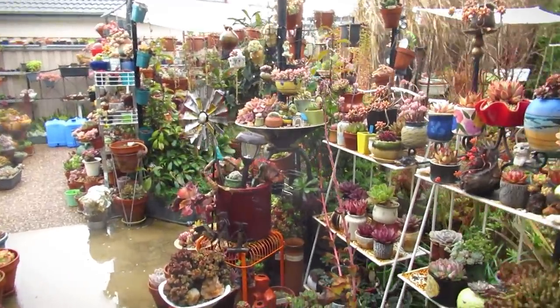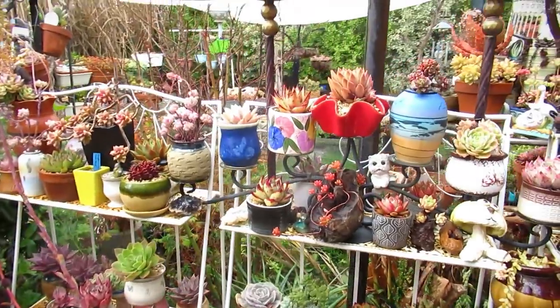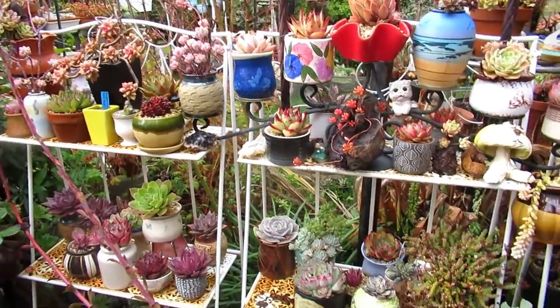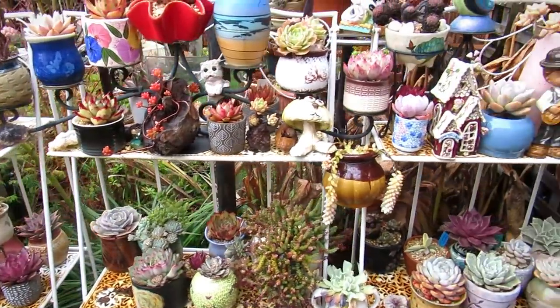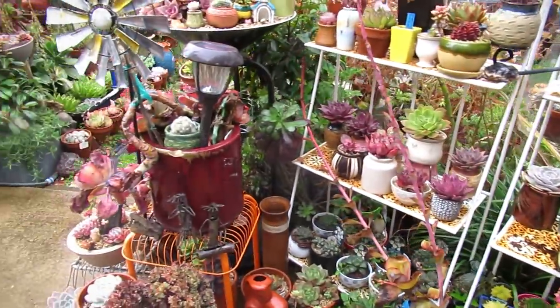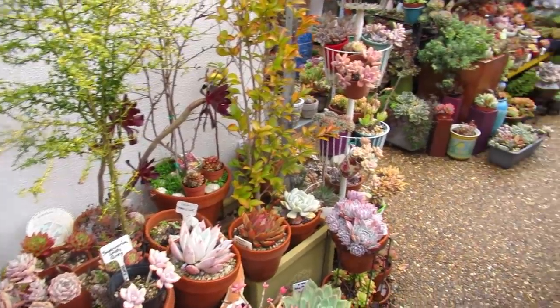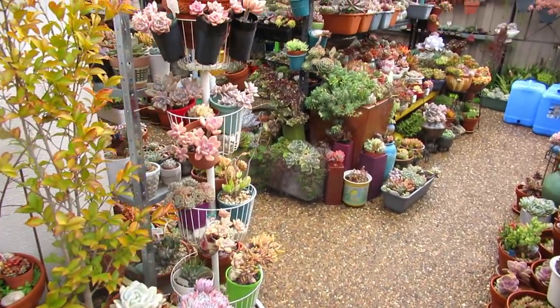When will the sun ever come out? It's been raining and raining and raining and raining. And I really need to attend to my babies, but I couldn't because it's wet. It's cold and it's not very pleasant.